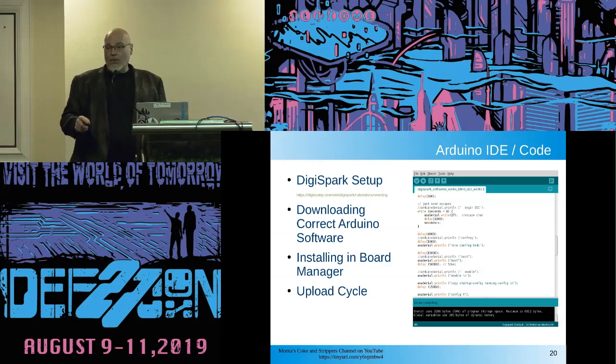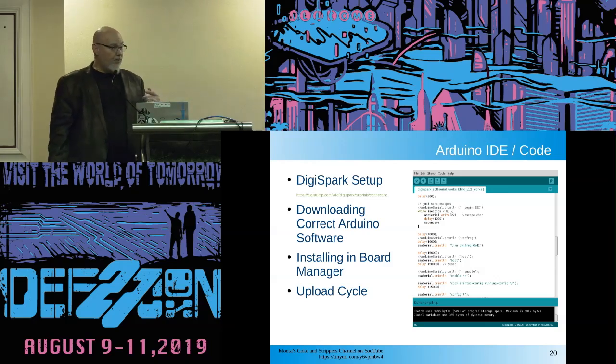By the way, for programming this board, usually in the Arduino world, you just hit program and it programs. For this board, you have to disconnect it and reconnect it. The bootloader will only allow it to program in the first few seconds during power up. So I struggled with that for a few minutes the first time, well, maybe more than a few minutes, when I started fiddling with these. So hit program, unplug them, plug them back in, and they program great.